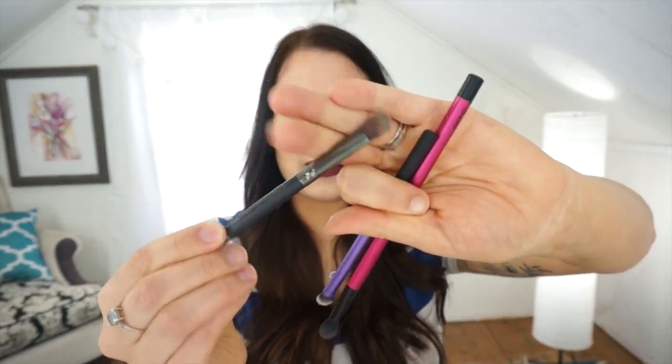For eye brushes, I'm only gonna be bringing, I'm sure people who don't wear as much makeup as I do are like, you're only bringing that many brushes, but in order for me to accomplish an eye look that I like, I'm just gonna be bringing these three. This one is from Crown. It's dual ended, so I get kind of a fluffy side on this end, and then a pencil side on this end. And I'm gonna use that mainly for my crease.